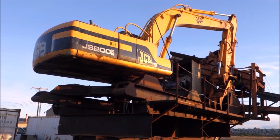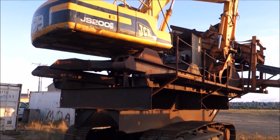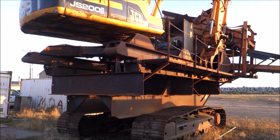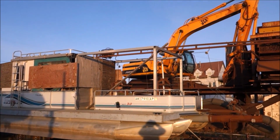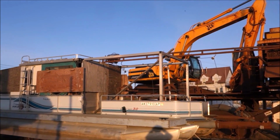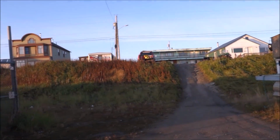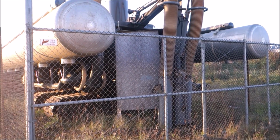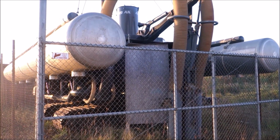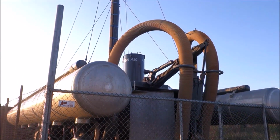There's another view of that fancy sluice system. You've got the smaller dredge here, and then that complicated sluicing system there, and right behind me here is our huge dredge. It has huge suction hoses.